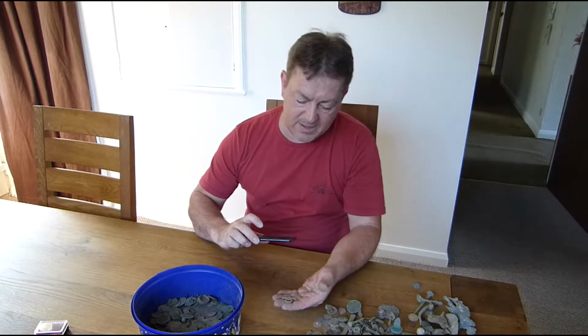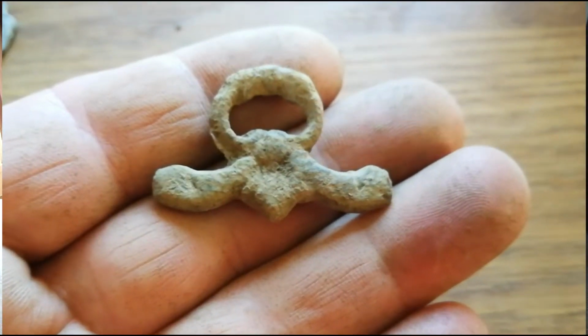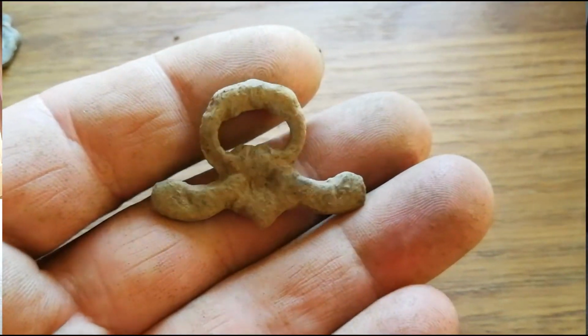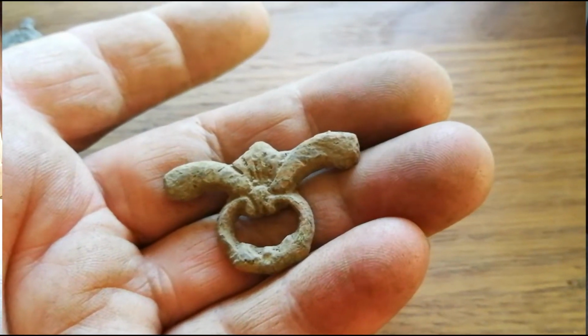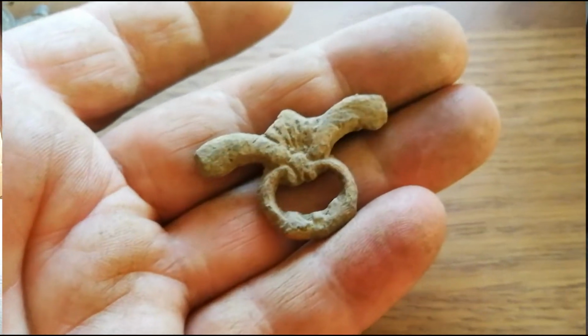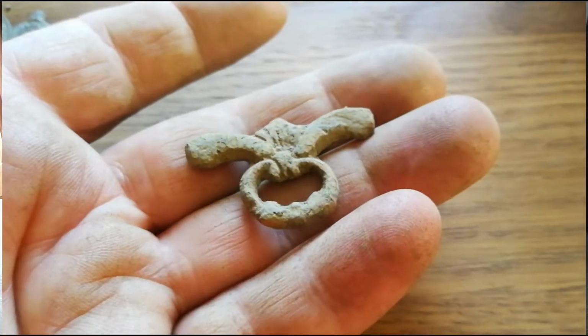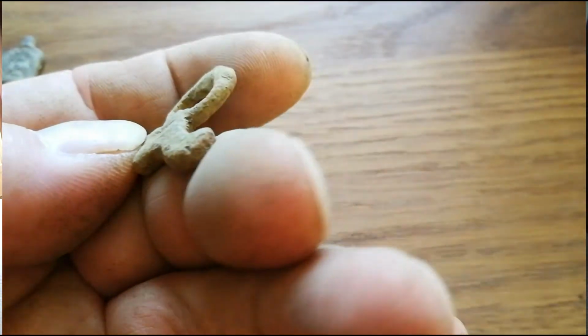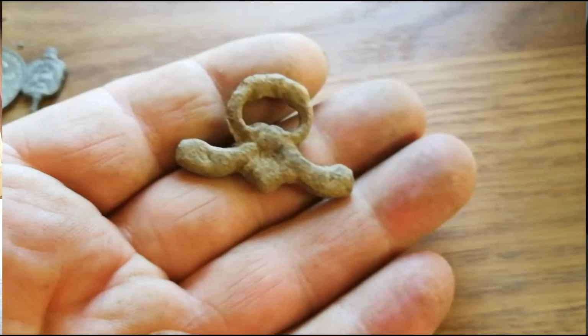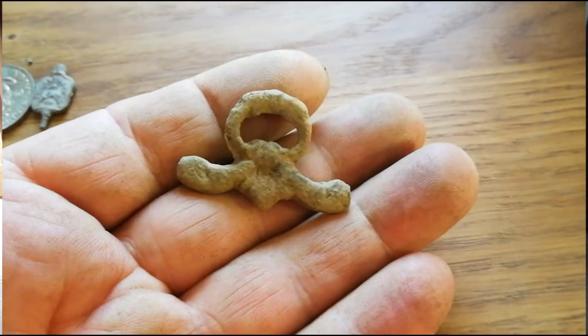Oh, here we go. What's this? A thingy. There's quite a bit of design on that. Don't know what this is. If you do know what this is, do let me know. Because I'm really not sure about that either. And there's just these interesting things. I've got loads of these little things.